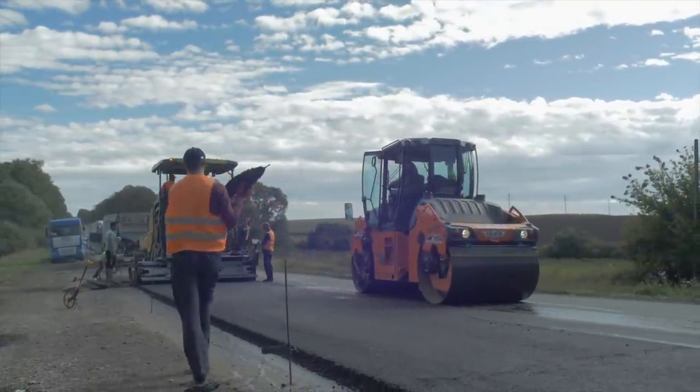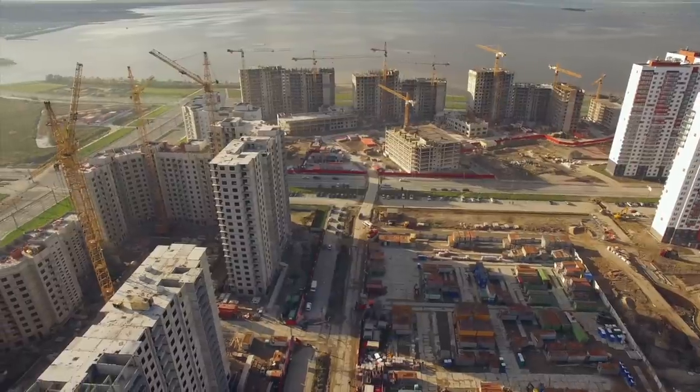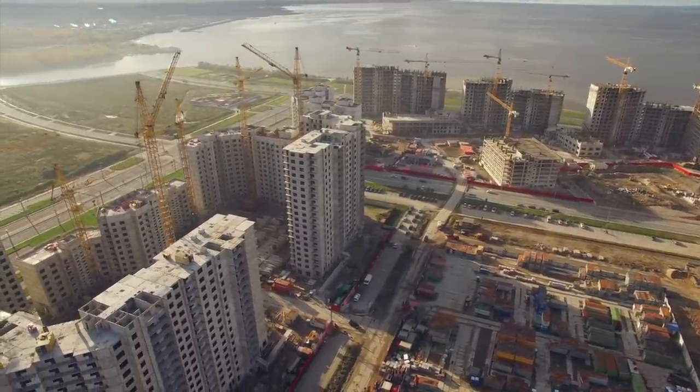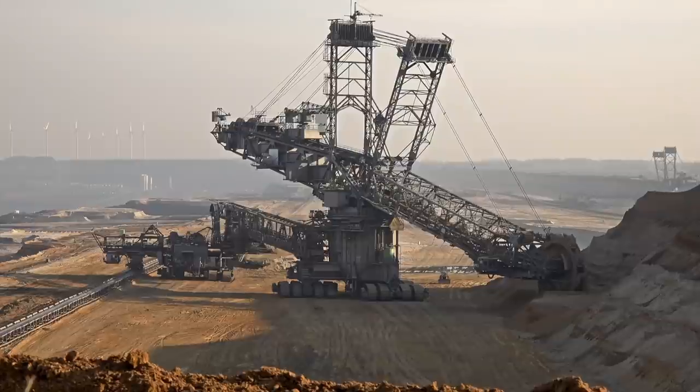The world is full of impressive megaprojects, many of which cost a bit more than expected. As the years go on, who knows what else will be developed.